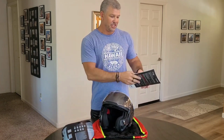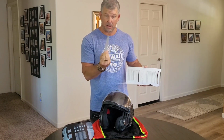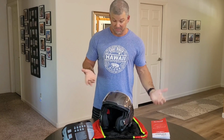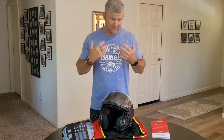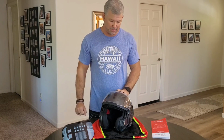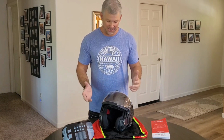And the fog insert here to help not fog up. I've ridden in rainy days, all kinds of weather. I've never felt the need to use this. I've never had my helmet fog up on me. I might have a situation where maybe it's a little steamy, I might crack it just a smidge, but I've never had an issue not being able to see out of it other than excessive rain.